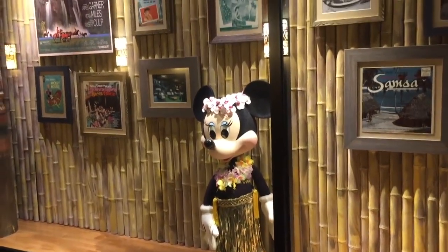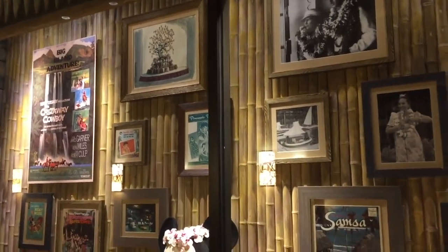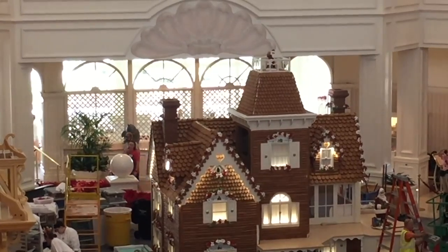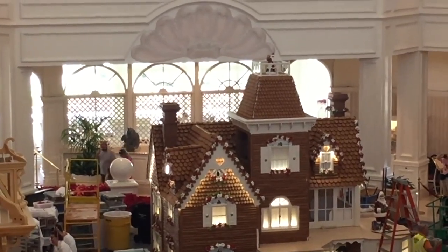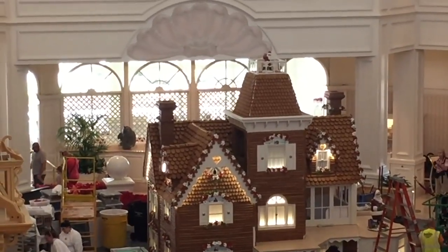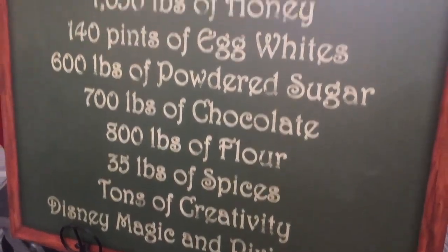Breakfast was really great, but I'm just about to head back onto the monorail to go visit the Grand Floridian, which is right next to the Magic Kingdom. There is such a large gingerbread house in the middle of the lobby, and it smells like gingerbread too, making it so festive. They're just adding some final touches to the house itself. And right next to the gingerbread house, they have a list of ingredients giving an overview of everything they needed to build the house.